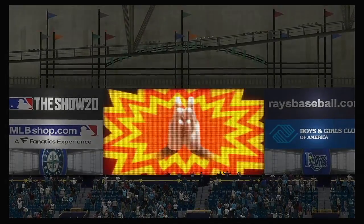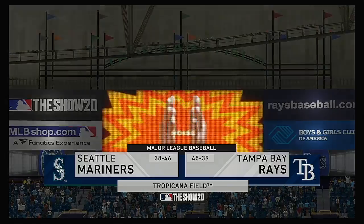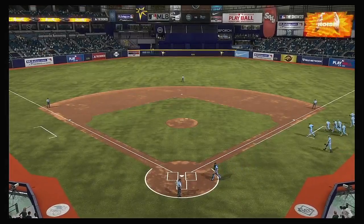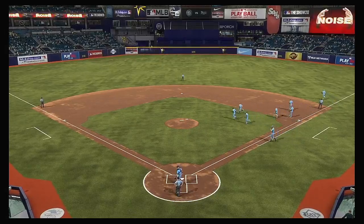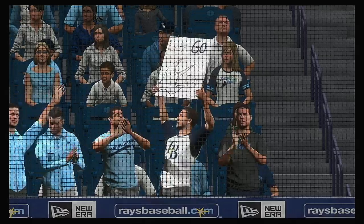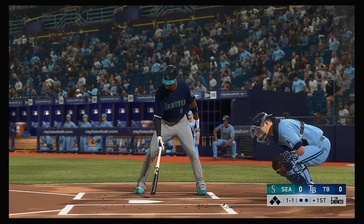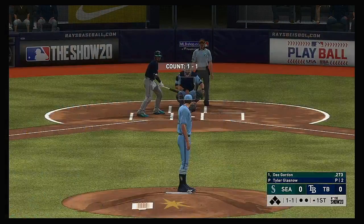Afternoon baseball here on the show. Today we've got a good matchup in store between the Seattle Mariners and the Tampa Bay Rays. Digging in, D. Gordon, and we are ready for some daytime baseball.